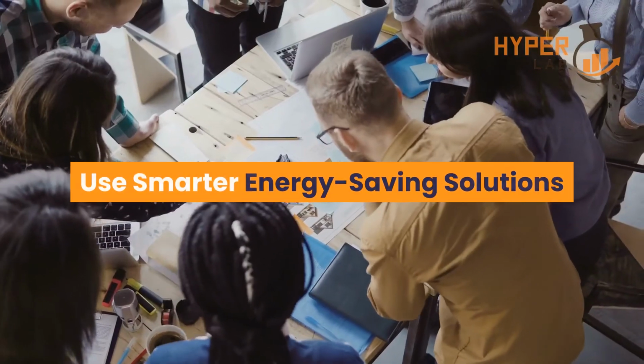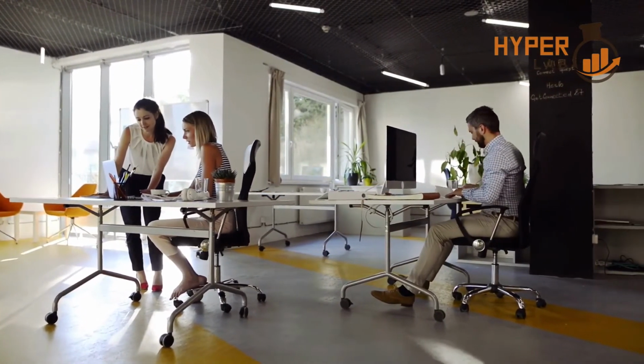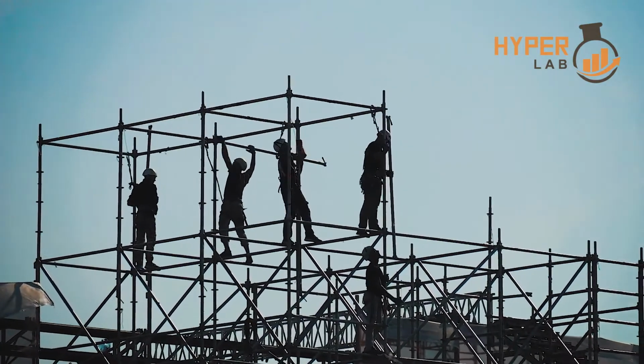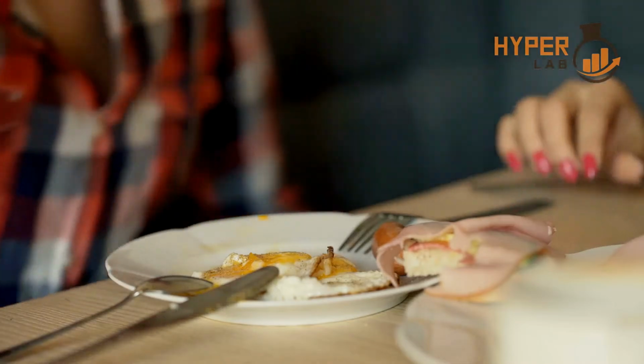Use smarter energy-saving solutions. When you reduce your energy consumption in your office or workplace, your company is taking a big leap in the right direction. Let your workers remote work at least part of the week. When your workers are not in the workplace, they are not consuming power, so this is an instant energy-saving solution.